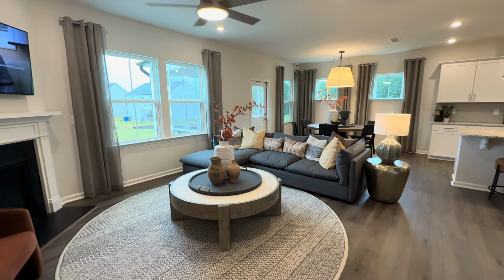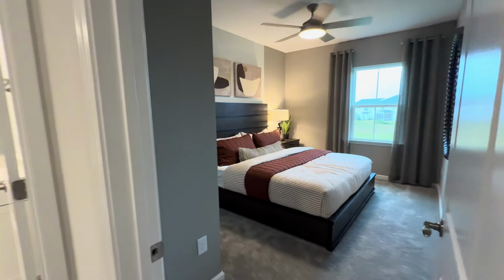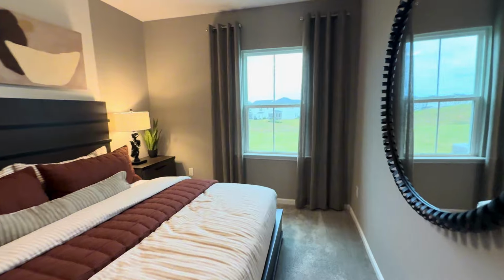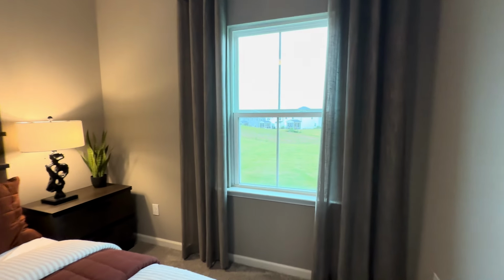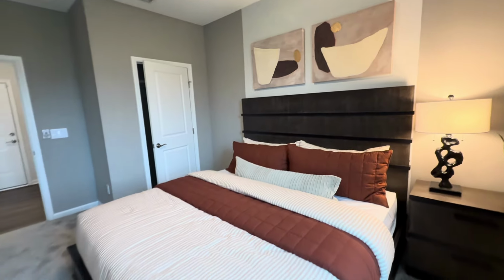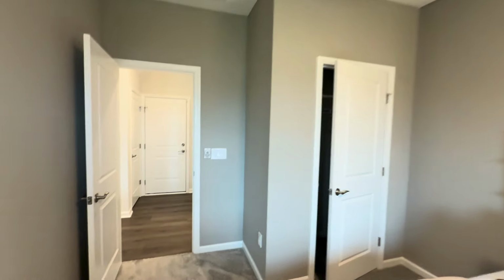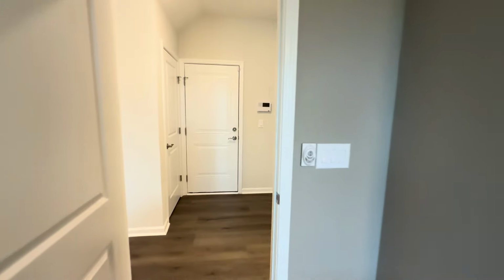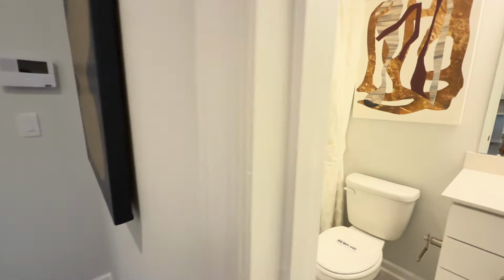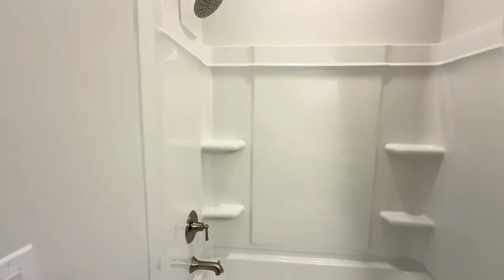When it comes to new construction homes, especially single family homes, as mentioned before, they have different floor plans to choose from. The smallest one is the Harris, which is about 2,000 square feet, and this particular one is the Hampton, which is on the larger side, at 2,600 square feet, and you can make 4 or 5 different bedrooms, 2.5 or 3 bathrooms, and 2-car garages.